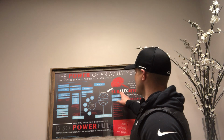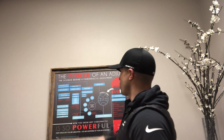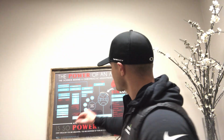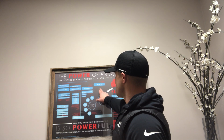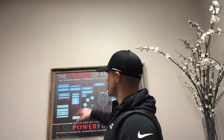So you lay down on the table, we analyze you specifically, and then we put an impulse into your spine with either an instrument or our hands. That stimulates two parts of the nervous system. It puts what we call proprioception into the brain, and it stimulates the cerebellum, or what we call the sympathetic chain ganglion. The sympathetic chain ganglion is really cool, because it actually boosts the immune system.